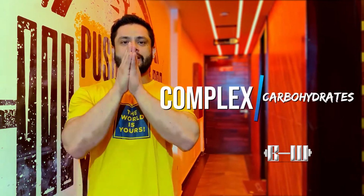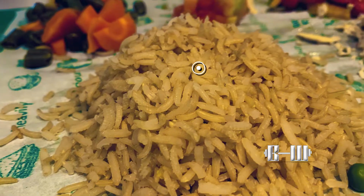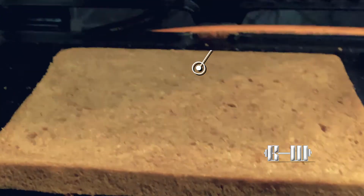In complex carbohydrates, the main sources are brown rice, brown bread, whole wheat pasta. You can go for quinoa, chickpeas, beans. All of those things have complex carbohydrates which will help you recover faster.